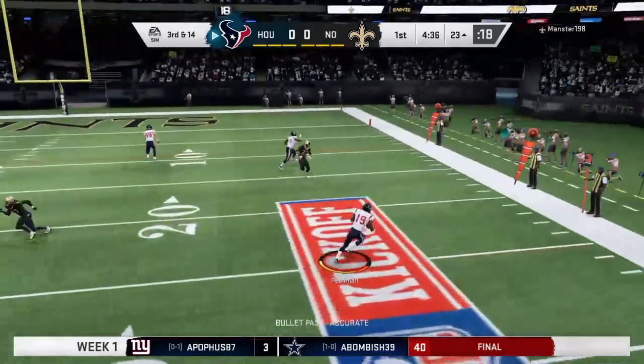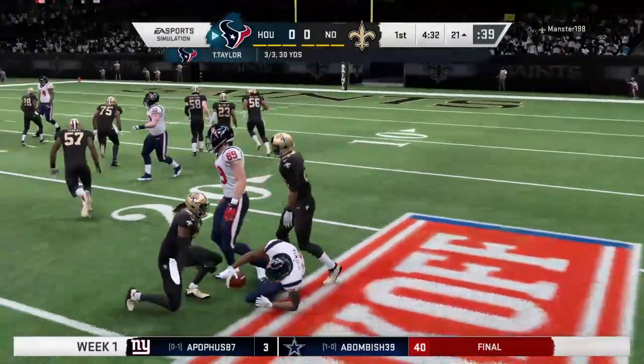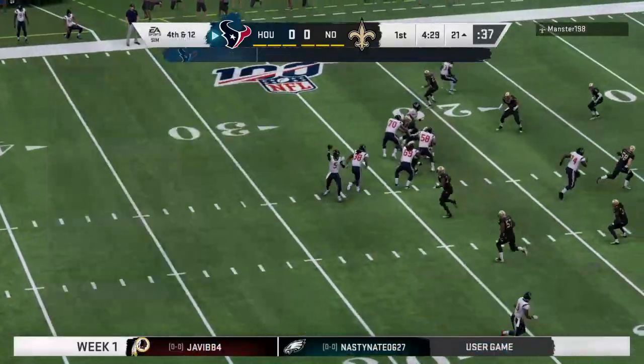Now a fake on the give here as they try to run a pass option. Throw right side to Perriman, and it's caught. 2 yards is all they'll get on the completion.